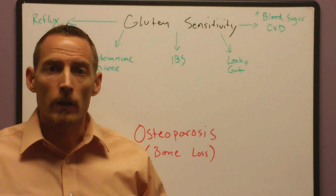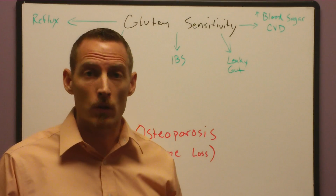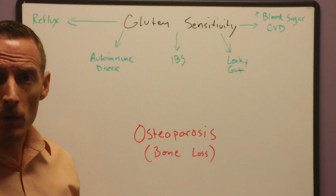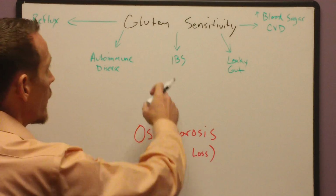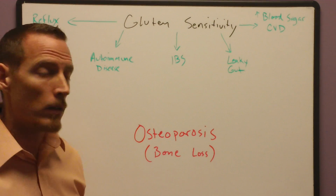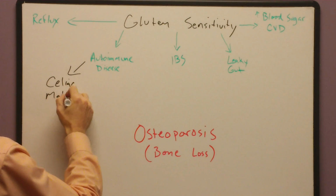Hi, Dr. Osborne here, and today I want to talk a little bit about gluten sensitivity and bone loss, otherwise known as osteoporosis or osteopenia. There are a number of different mechanisms whereby gluten can induce bone loss, and so I want to cover some of the main basics. The most well-known way with gluten sensitivity is that it can create an autoimmune disease known as celiac disease. And this celiac disease can lead to severe malabsorption.